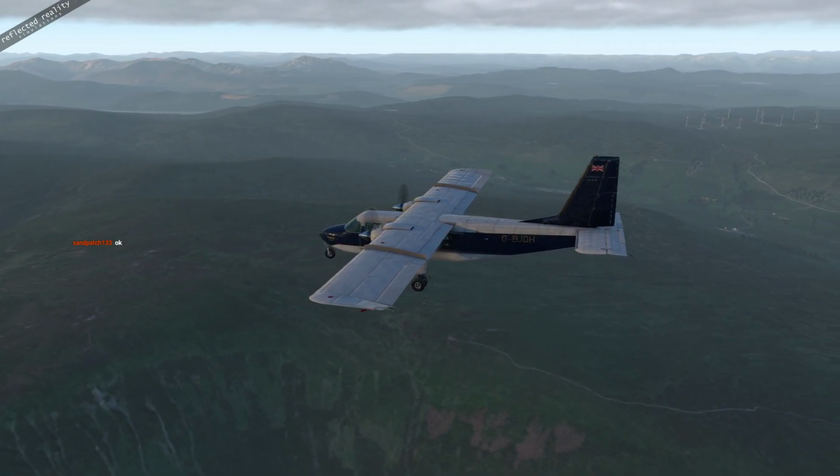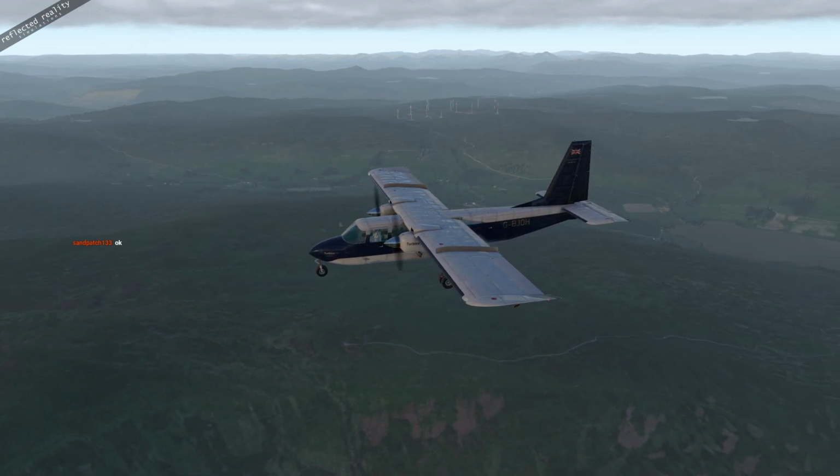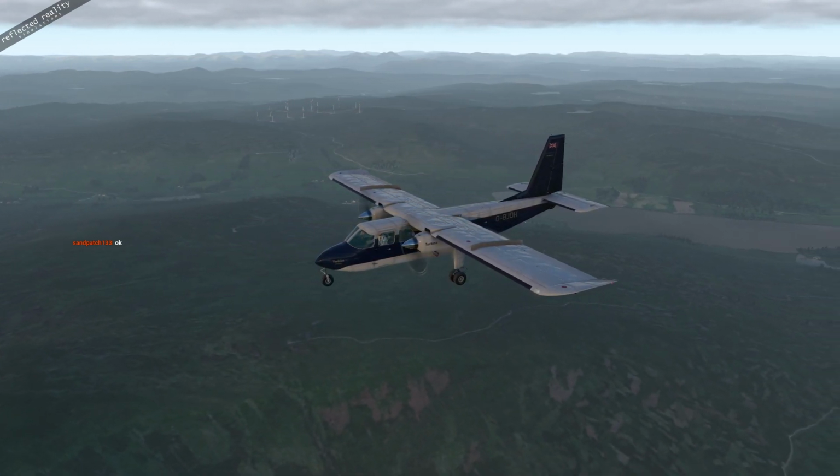What do you think about the fuel sequence? Why are we using fuel inboard first and keeping the fuel outboard? Remember, these are wingtip extensions that the tanks are fitted in.